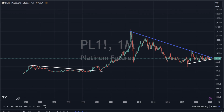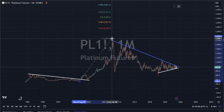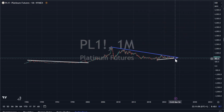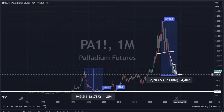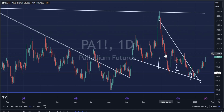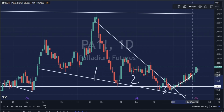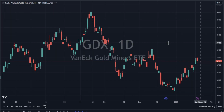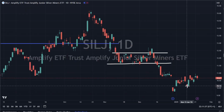The move, if I were to take a guess in platinum, let's do a quick little extension here. I think we are going probably 5 or 6 grand would be my guess, or higher. It could go much higher than that, but that's the next leg, is what I'll call it, somewhere up there. Palladium, we've pulled back to support. We are bouncing off that support. We had a falling wedge here, the three hump consolidation wedge, and we are starting to work our way on up. It looks really good for Palladium to continue higher. We are now eclipsing $1,000 an ounce. Very nice. GDX down slightly, GDXJ up slightly, and SILJ down about 1%.